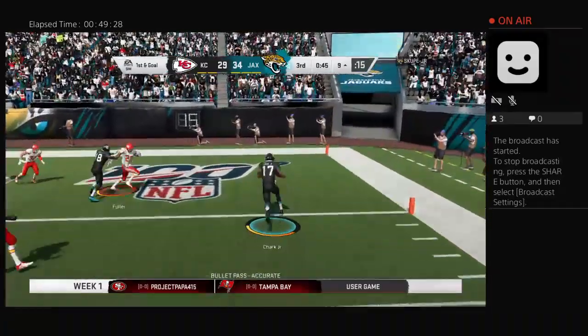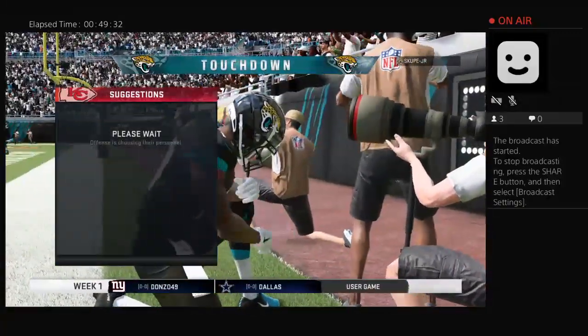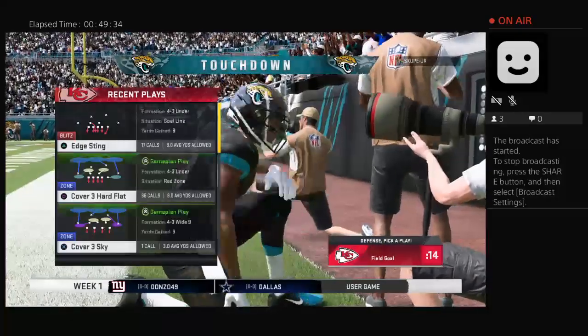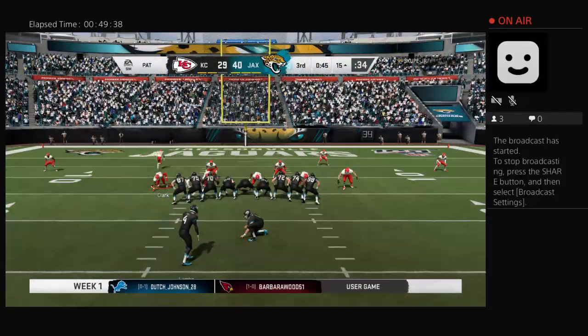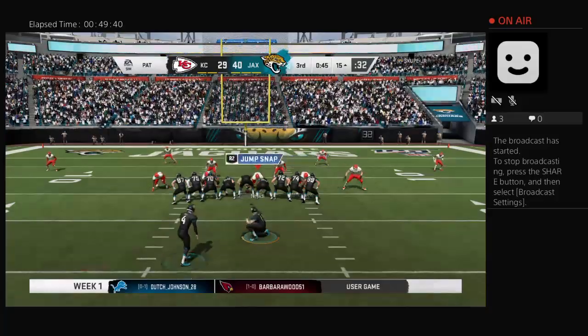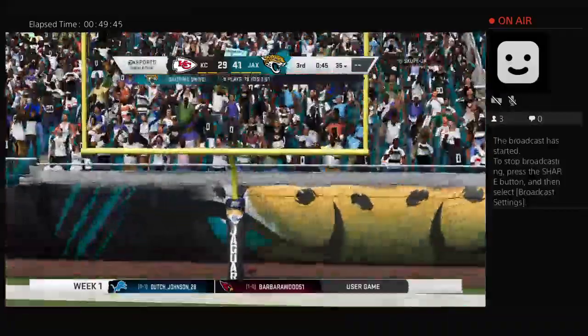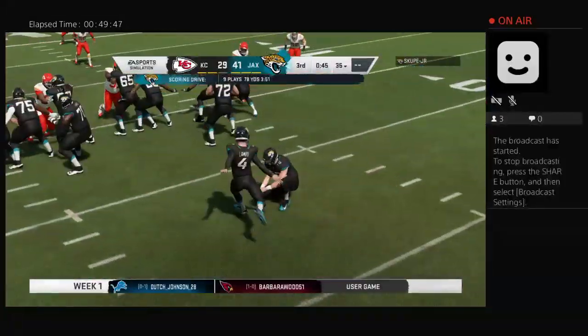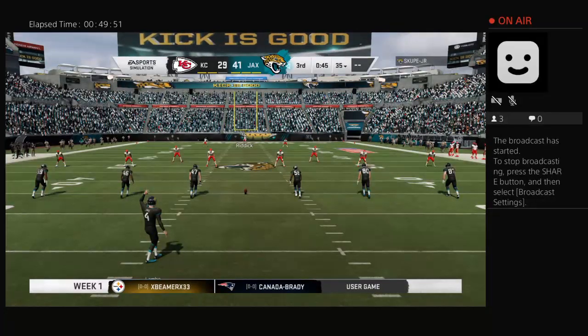That's going to be caught at the 10-yard line. And he will get this into the end zone for a Jaguar touchdown. DJ Chark, already his second touchdown here in this opening weekend. And the Jaguars add 6 to their lead. Point after by Lambo, up and good. And it gives his guys a 12-point advantage.